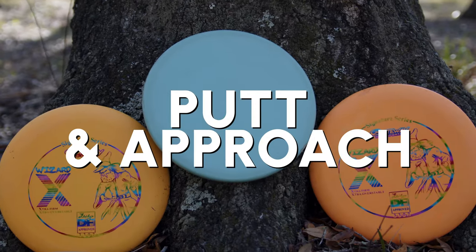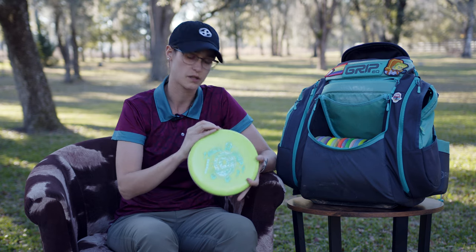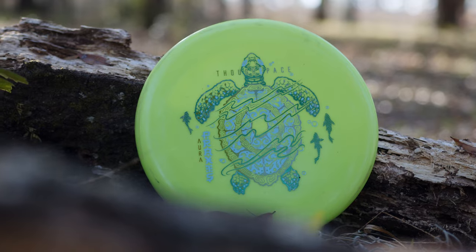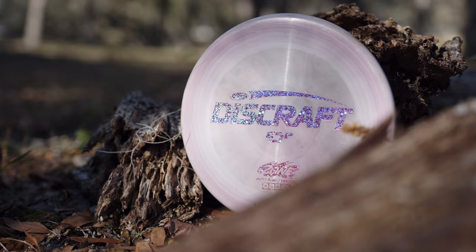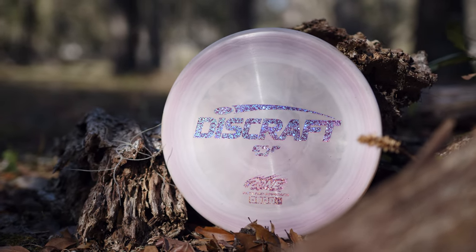Let's just jump right into it. Right off the bat, I've got the Praxis by ThoughtSpace. It's a throwing putter. Really holds any angle I'm going to be putting it on. Really reliable for me. Of course, the Discraft Zone. Forehand, backhand, approach disc, stable, money.